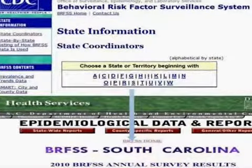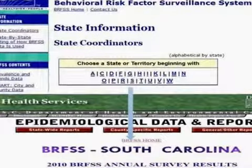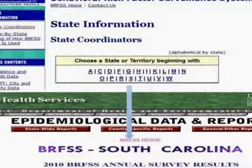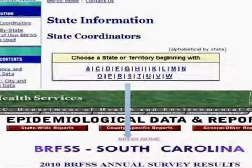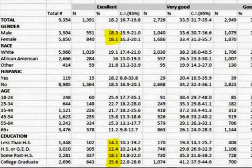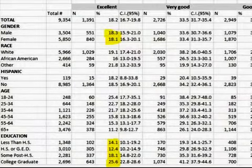As I mentioned earlier, you can look at state-specific data and particular questions that the state asks their applicants. You go to State Information, click on your state. In this particular case, it takes you to the South Carolina Department of Health and Environmental Control, who administer and house the data for South Carolina. To illustrate, I downloaded the information from the South Carolina DHEC site into Excel for the first question on how would you rate your health.